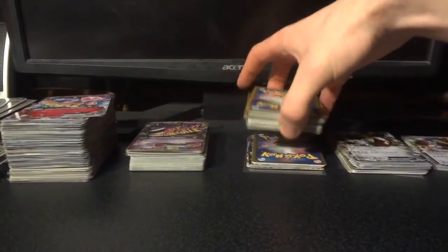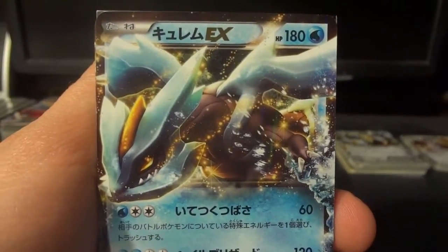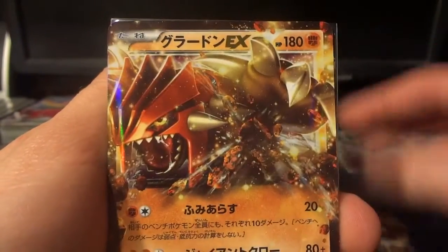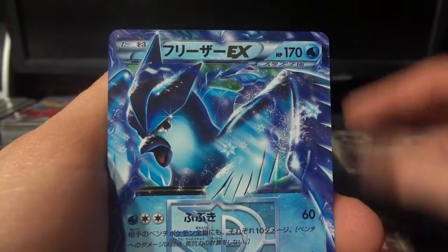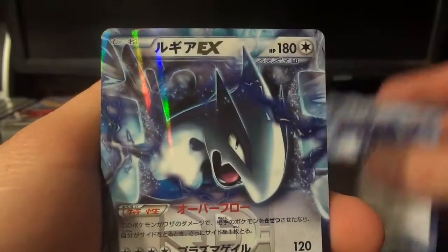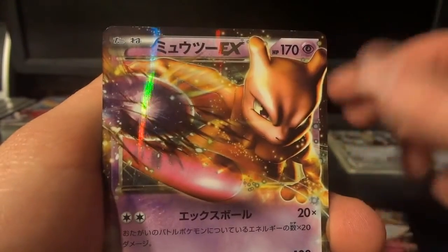Let's see, what do we have from here? $5 EXs? Yeah. $5 excellent condition EXs, starting with that Hail Blizzard Kyurem. And again, if you disagree with any of the prices that you see here, I apologize. And I do not apologize for the fact that I'm not going to change them.